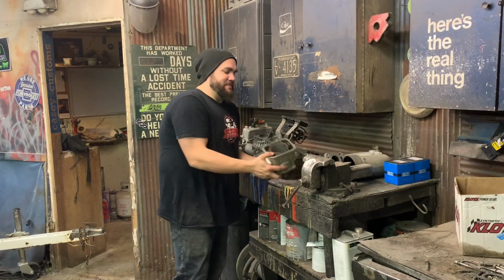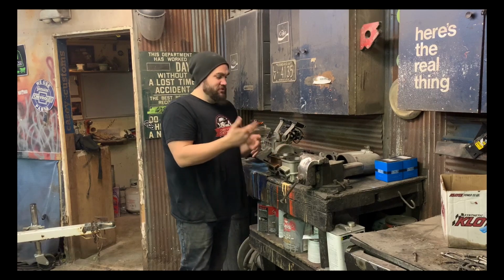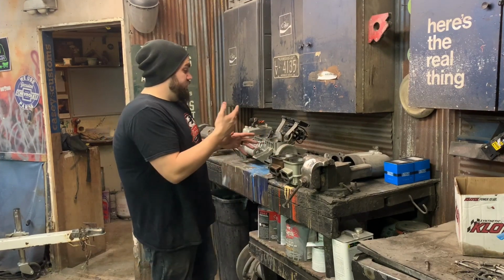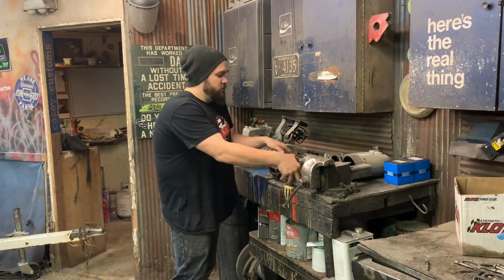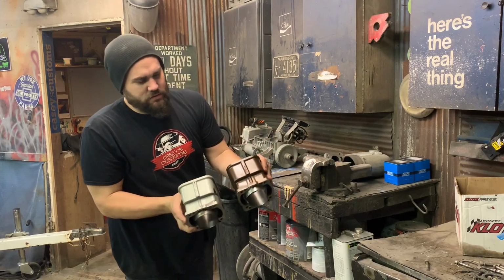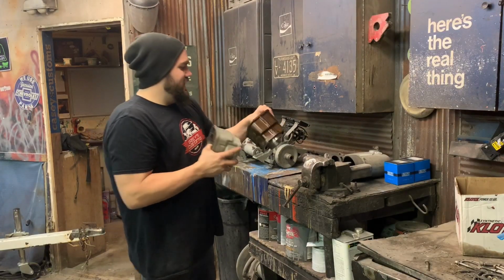These cylinders have been at the machine shop for over 2 months. That's pretty ridiculous. Usually they get them back in a couple days. They had some problems with them. They didn't have 2 months worth of problems, if you know what I mean, but they did have some problems with them.